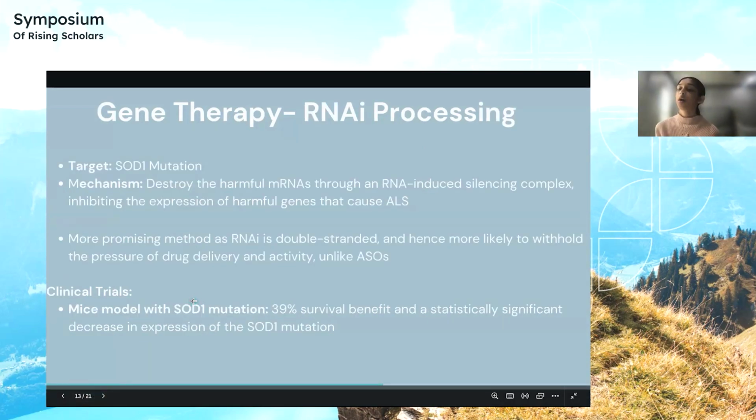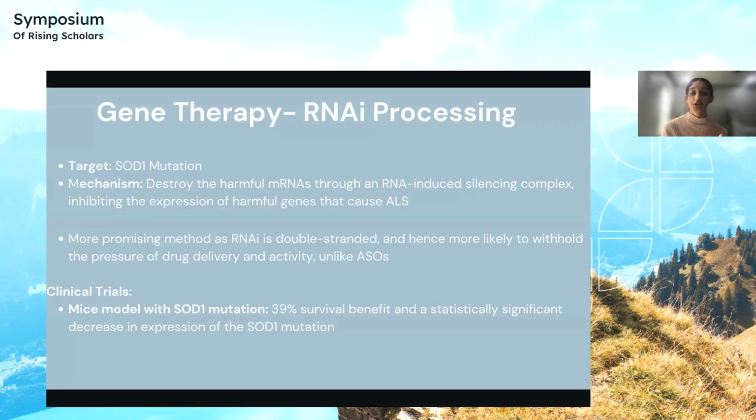There's also something called RNAi processing under gene therapy, and this has the same mechanism, except it does it through something called an RNA-induced silencing complex to inhibit the expression of the harmful genes. This, I want to point out, is definitely more promising just because RNAi is double-stranded, and so it's more sustainable. In regards to clinical trials, there is a mice model with the SOD1 mutation, and there's a 39% survival benefit, so this really does have potential.